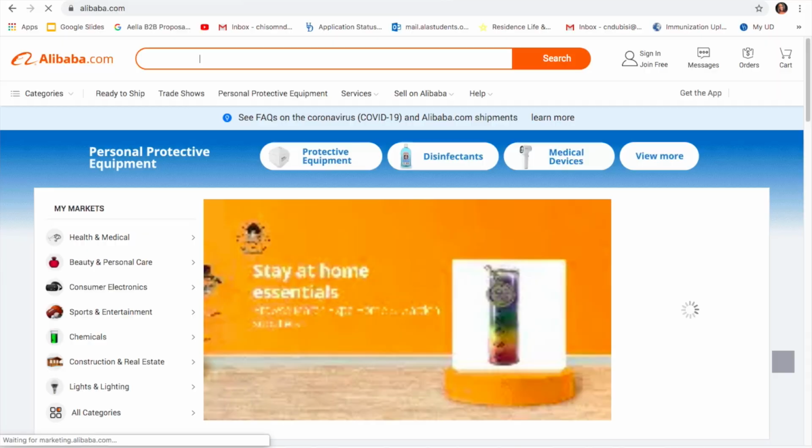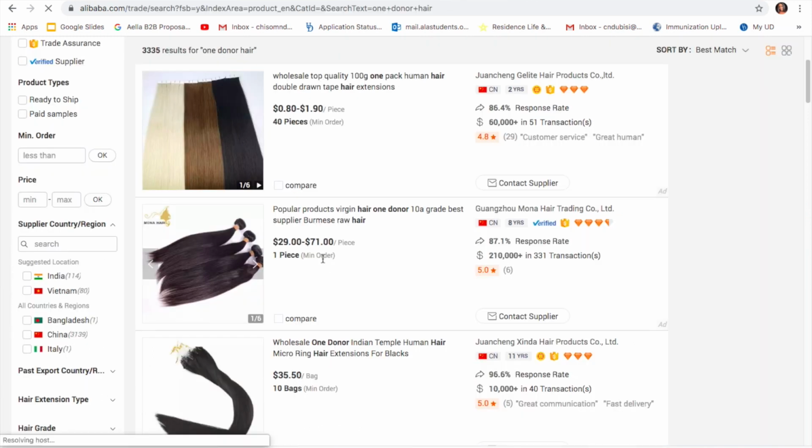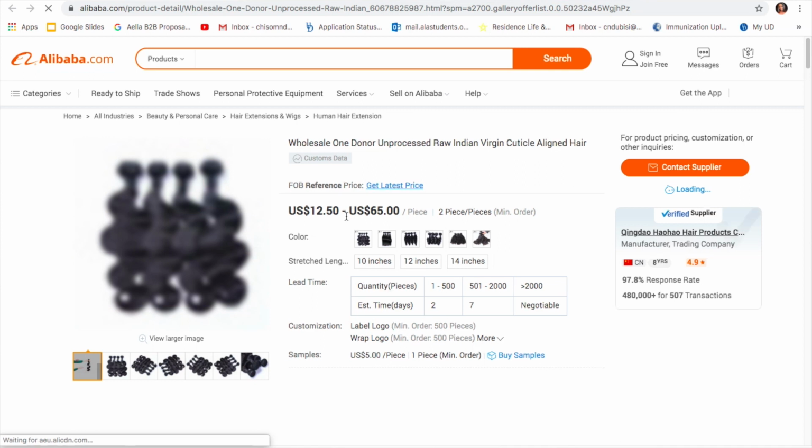Now what I did was that I went on Alibaba to look through their product range. I typed in one donor hair, or donor hair. Donor hair means these hairs were cut off other people. Click on the ones that you want. Now go to the page.